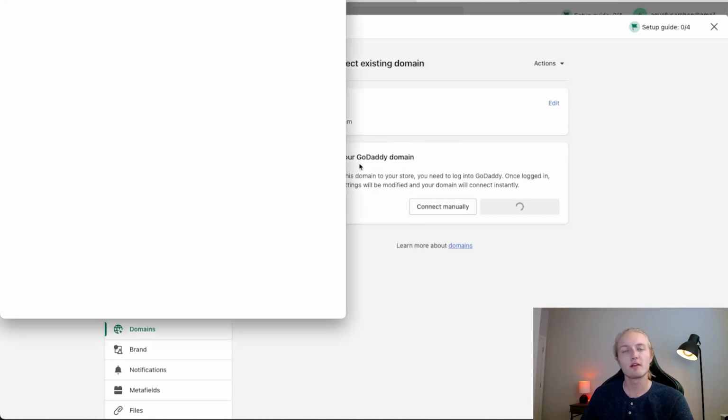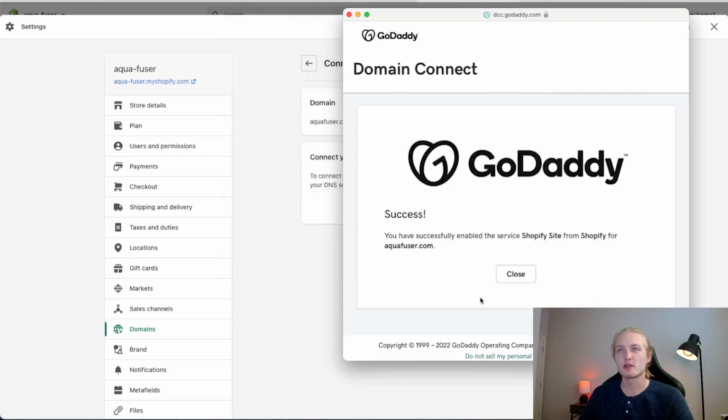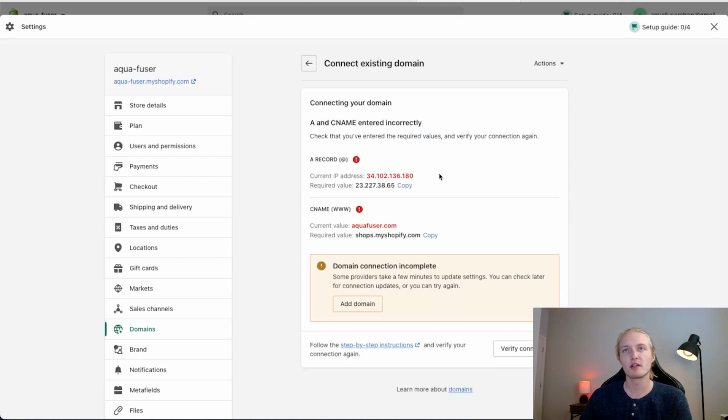aquafuser.com. Okay, so it recognized it was a GoDaddy domain. It's just going to have me connect it here. So click connect and then click close. It might take a few minutes to verify the connection.